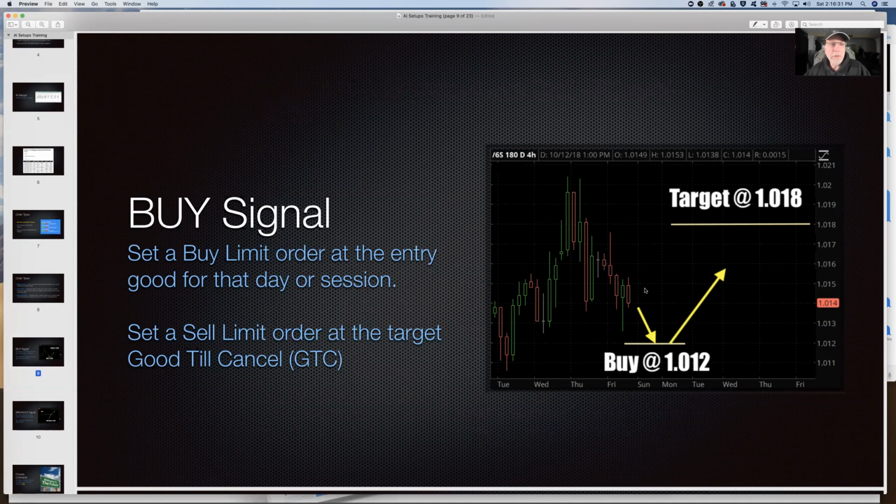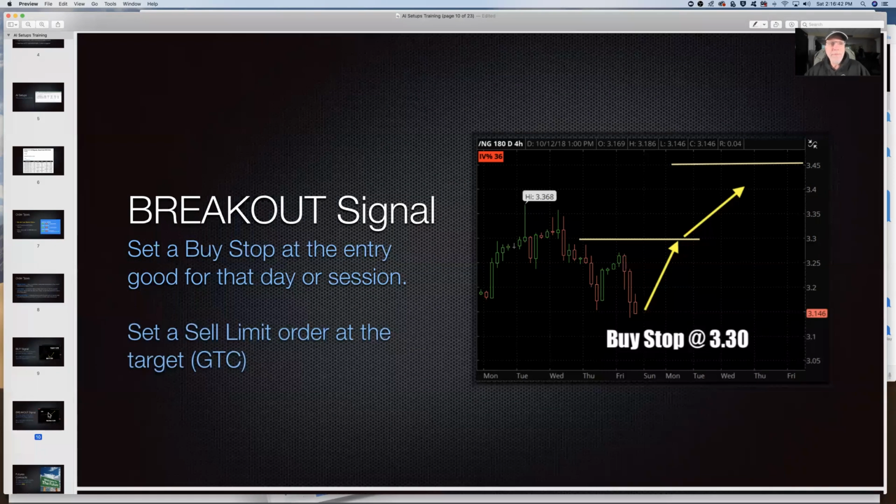On a sell, you're doing the opposite. You're doing a sell limit order. You're waiting for it to come up and hit a target and then come down. On a breakout, you're doing something different. Here's the example of a breakout. You're below a level, and it has to come all the way up to it and hit that, and then you're expecting it to take the trade right there at that level and then go through it.